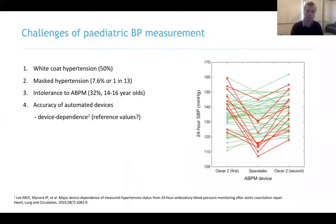The other factor that needs to be considered is the accuracy of automated devices. The gold standard non-invasive technique, which all the reference values are based on, is the manual auscultatory method. But in practice, many people use automated devices, which use a different principle of measurement, and the ambulatory devices all use this technique. Then with these automated devices, there are many different brands, and each brand has its own algorithm inside it, which we don't really know how it works necessarily.